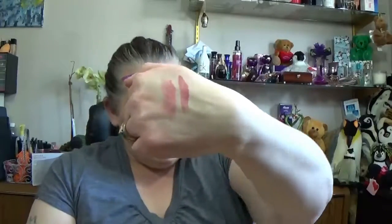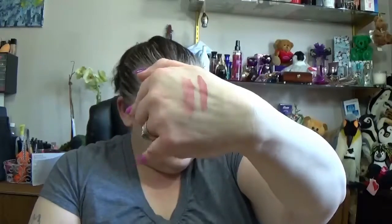I will say they don't dry down completely, so there's always a little bit of stickiness there, but they're okay for $12 each. Mind you, I can get a ColourPop one that dries and stays on my lips for 8 hours for whatever it is. For ColourPop in Canada, it's going to be different because we have the exchange rate, but they're going to last longer. But I wouldn't not repurchase these again. They're nice. They don't have a weird smell, and they do last for a fair amount of time.